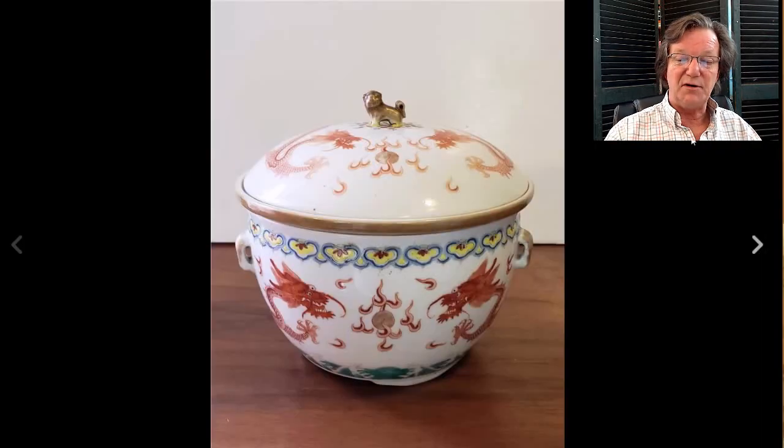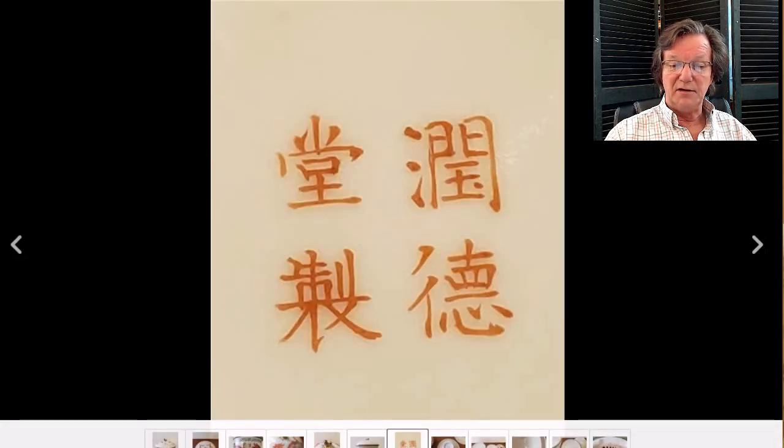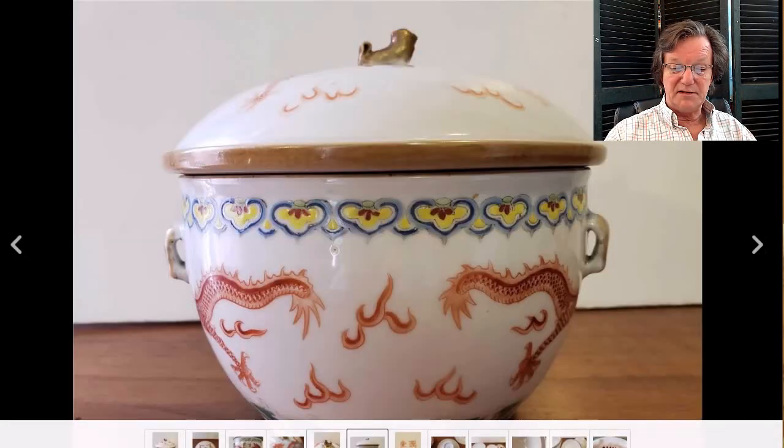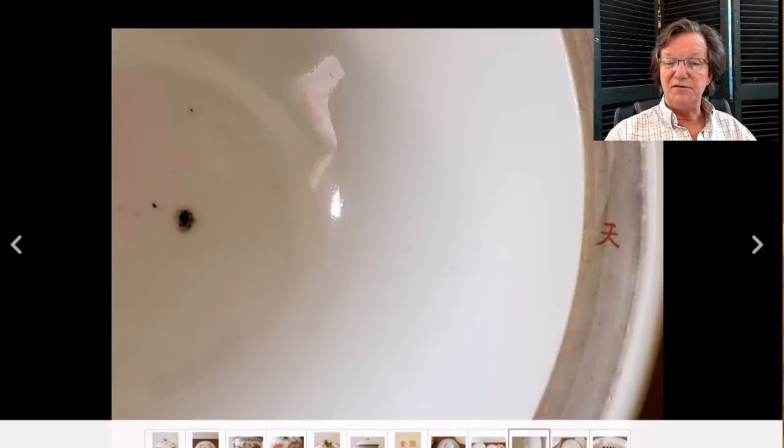This is an early 20th century hot food pot, but it's a rather nice one. This is a good one. It's got the 20th century mark on the bottom here. Here's the lid, beautifully decorated. It is marked China. After 1895, everything got brought out of the country. They had to mark China. This one was hand-lettered China to probably conform with the law.